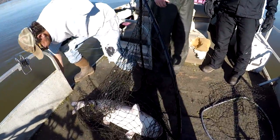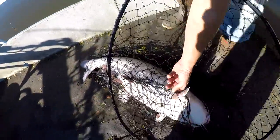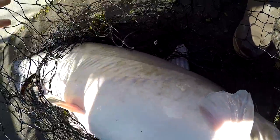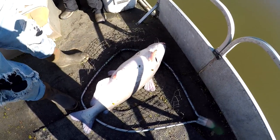That's looking 40s. He actually looks bigger when you take him out of the water. That's a good sign. Yeah, look how he's got the mud on him. When it gets winter, they bury themselves down in the mud. They kind of chill, come out and feed every once in a while. I'm saying 38. 42.